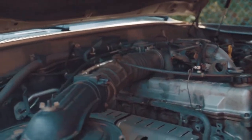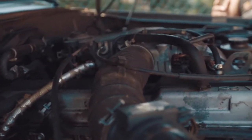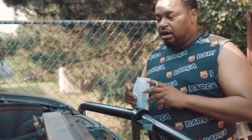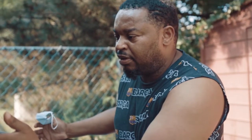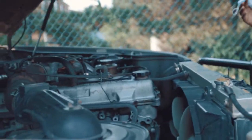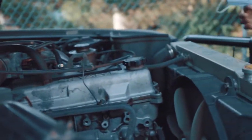So basically, there's nothing we're going to do to the engine, except we might add, just for a boost, a turbo or TRD supercharger on it. If we need more power, that's the only thing we might do. A TRD supercharger in there, and this build is going to be a peak.